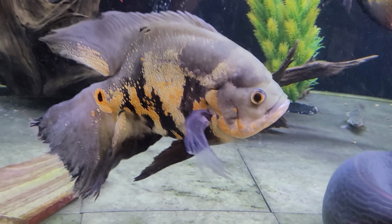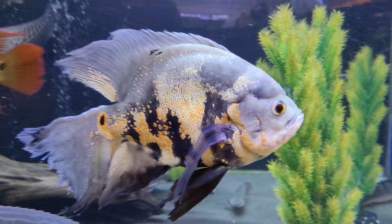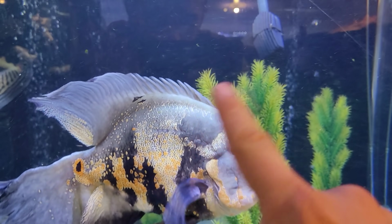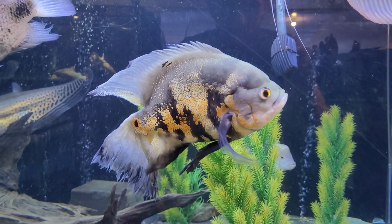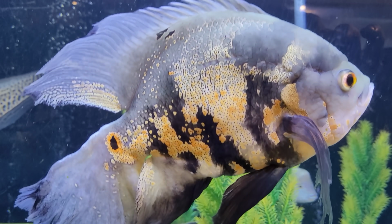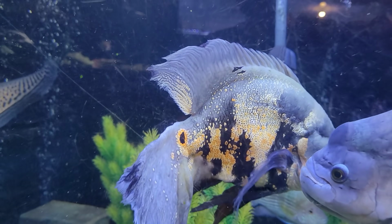This Oscar right here, this is the most colorful I've probably ever seen him, the most confident. You can see how his top fins stick up. He's just kind of showing out right now. This is an absolute stunner. Beautiful Oscar. And I just walk in and I'm like, holy crap, that's a beautiful fish.